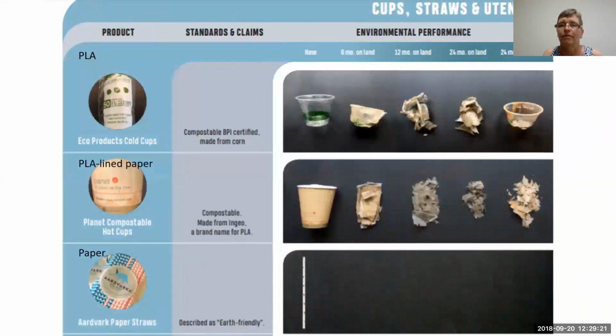So they also looked at cups, straws, and utensils. The top one here is a PLA plastic labeled as being compostable, made from corn. But again, you see in the home compost, it doesn't really go anywhere. In the ocean, maybe it degrades a little bit, but there's still a lot of it there.